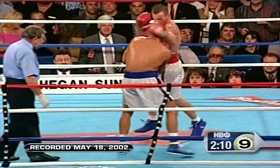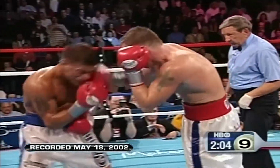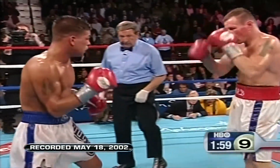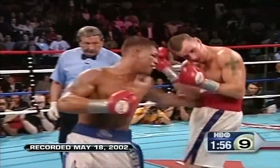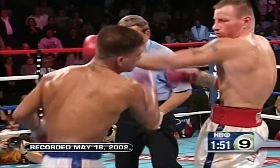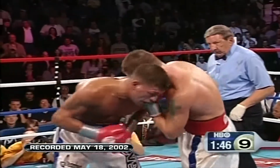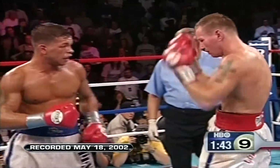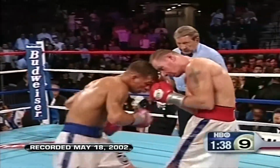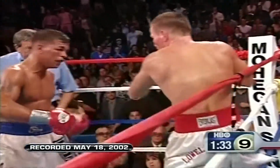Arturo Gatti refusing to go down as Micky Ward pounds away. In the past, this is where Arturo Gatti has been dangerous. But Ward should go back to the body again. Gatti risking another low blow penalty to try to get Ward off of him, and lands another big shot. Burton, could Ward punch himself out for the time being with that tremendous barrage in the first minute? Just look at this. Unbelievable. Can you believe there's still a minute and a half to go in the round?